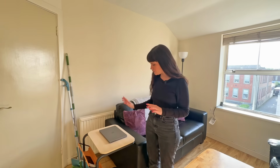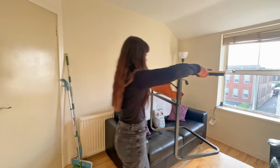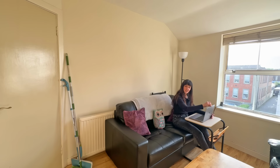Speaking of furniture, this is one of the pieces I actually did buy. I got this from IKEA recently because I needed somewhere where I could do my work. There isn't really space here to get a full-fledged desk. So I found this, it's a little side table from IKEA. You can use it to eat off of when you're sitting on the couch, or I use it as my desk. I keep it here out of the way when I'm not using it, but when I want to do some work, I just very gracefully pick it up, move it over here, give it a little spin, like so.